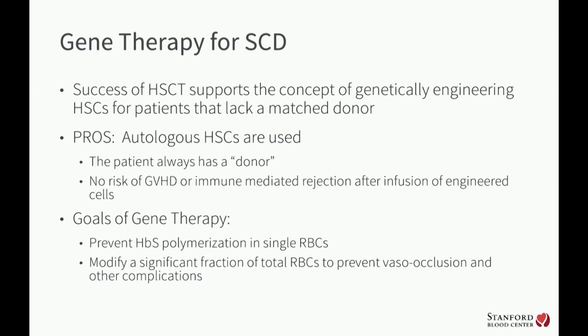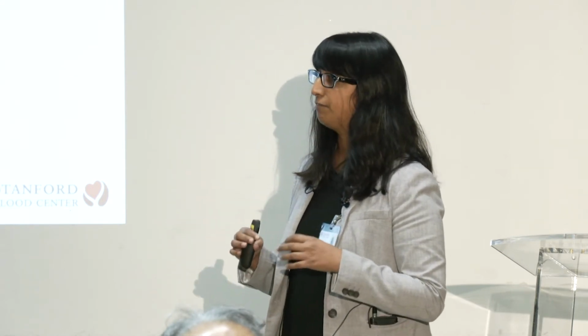So the pro is that the patient always has a donor. The donor is themselves, so you don't have to find any donors. There's no risk of graft versus host disease or rejection, which can happen when you use somebody else's stem cells. The main goals of gene therapy are to prevent the polymerization of the hemoglobin S that I showed within each single red cell, and also to have enough of your red cells modified so that you prevent occlusion in the vessels.